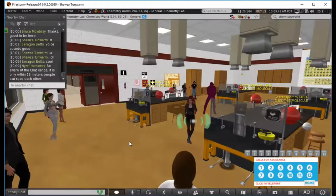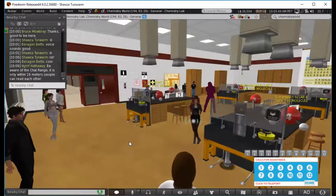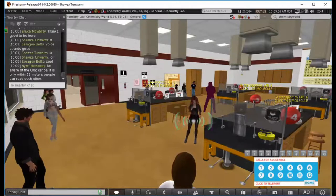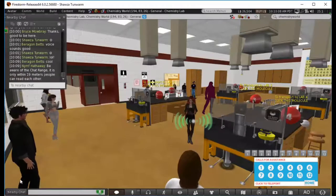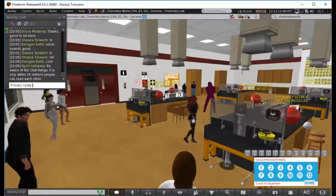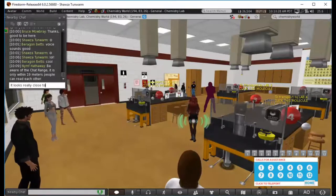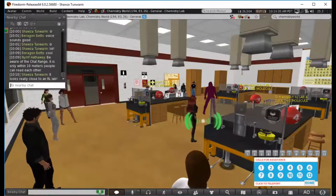Okay, I assume everybody is here. So the outside of the building, or the rest of the building, is a new version of the actual chemistry building at Texas A&M. But this room was made specifically to be an authentic replica of the actual chemistry lab. We really wanted students to feel comfortable, like they had been here before. They were only doing two lab experiments in Second Life, but we didn't want them to have to become acclimated to a new environment. We wanted to make it as similar as possible. So everything in this room is a copy of what their regular chemistry lab looks like.